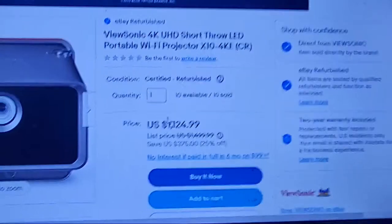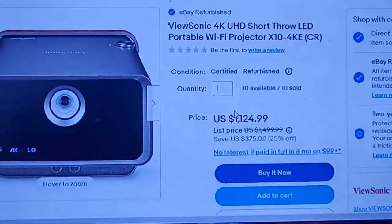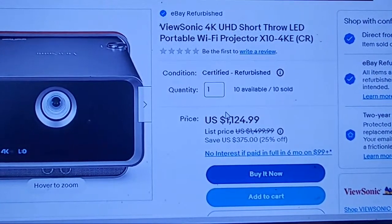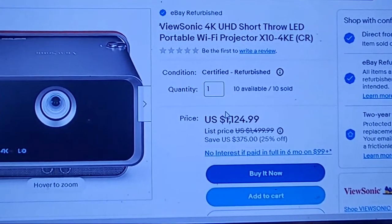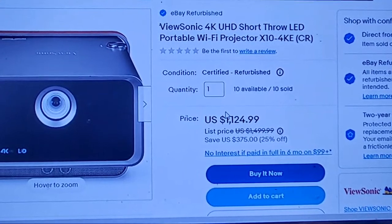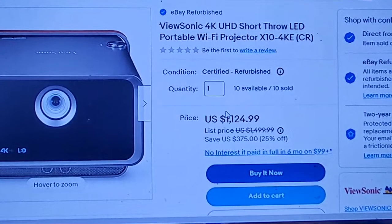All right, so you look at this projector right here. This is a ViewSonic projector. It's portable, and guess what? It's native 4K. Because companies like ViewSonic and Samsung and Optoma and all the other companies who make these machines, real projectors, do not use pixel shifting because they don't have to, because they have native 4K. Pixel shifting is a cheaper way of trying to trick you that you're getting 4K that you're not.